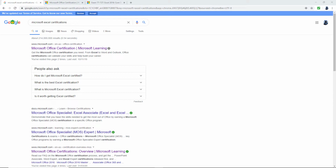So why would you want to have an Excel certification? Well, it proves to somebody else, maybe the next person that you're going to apply for a job for, or maybe to get a promotion, that you can do the skills which are listed in the Microsoft exam. It's not just your word, and it can go onto your CV or resume, and it does open doors if you are looking for a new job or promotion.